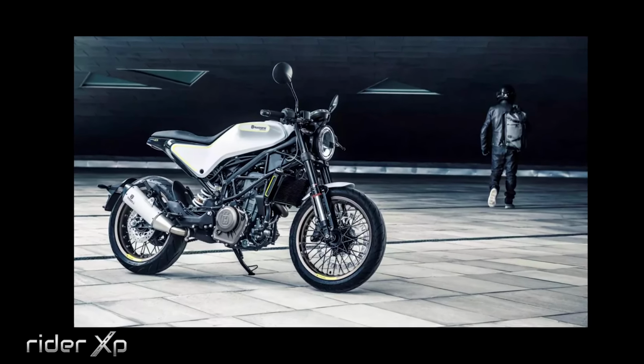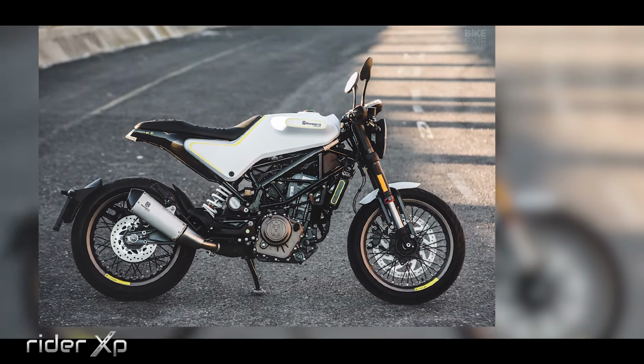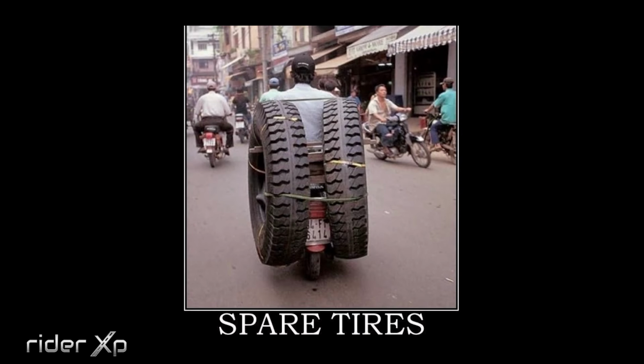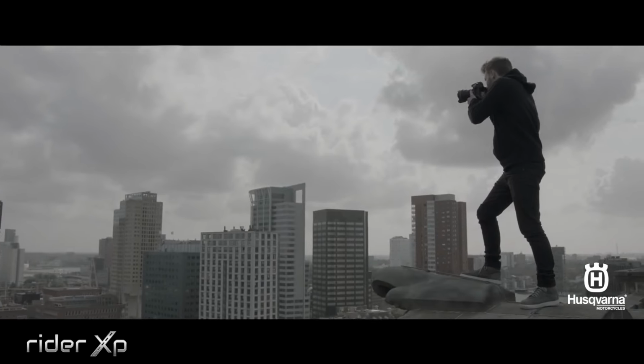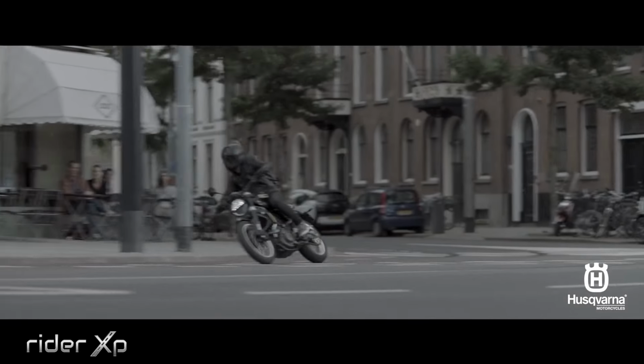Another downside with the 2022 Svartpilen and Vitpilen 401s is that for those cool looking spoked wheels, Husqvarna decided to go with tube type tires. So a flat tire would need a tube patch up until you can get back on the road, and that's something most people cannot manage on their own. So if you're looking at the Husqvarnas, consider a tubeless tire conversion for peace of mind.